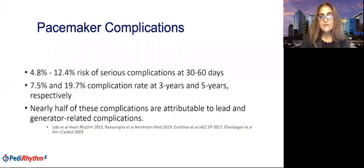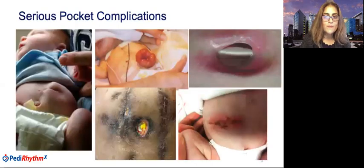This audience is very familiar with the risk of complications with conventional pacemakers. Despite the life-saving nature of pacemakers and improvement in quality of life, the risk of serious complications at 2 months after pacemaker implantation reaches 12%, and this risk increases to almost 20% at 5 years after conventional pacemaker implantation. Nearly half of these complications are due to lead and generator-related complications.